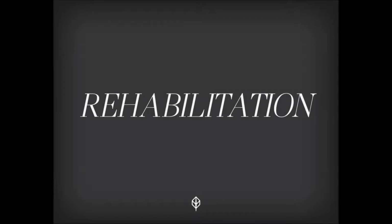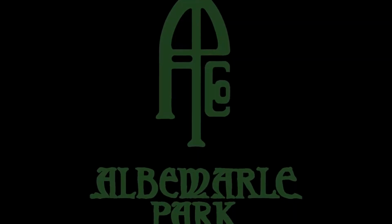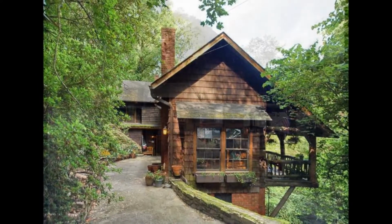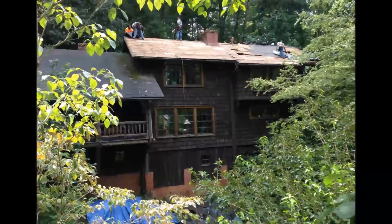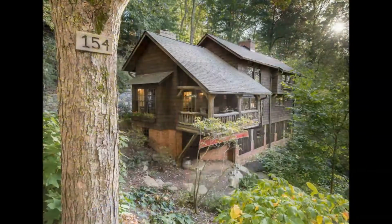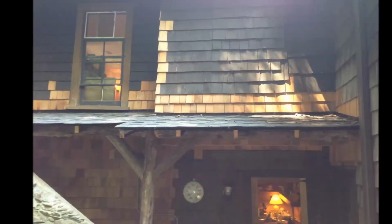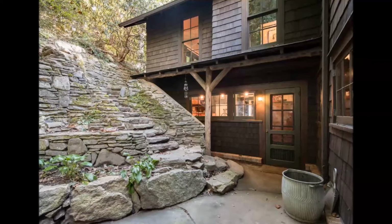Griffin Award Rehabilitation, Possum Trot. Possum Trot Cottage is a contributing structure in the Albemarle Park Manor Grounds National Register Historic District. The house was built in 1913 in the rustic shingle style for Dr. William Pinckney Herbert, a doctor who later moved his family to Biltmore Forest and rented the cottage out for several years until selling in 1944.